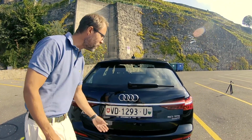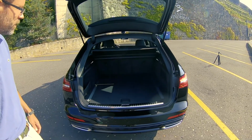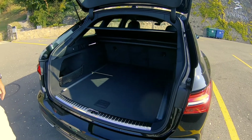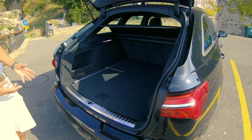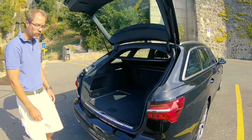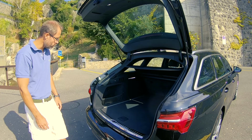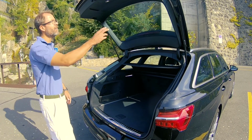Now let's just open up the boot and have a look at the size of that. You fit quite a lot in that. Of course, the seats are foldable. There's that middle section where you can fold down as well if you have skis, which of course here in Switzerland with all the mountains, we ski quite a lot. But sizable boot, really nice.